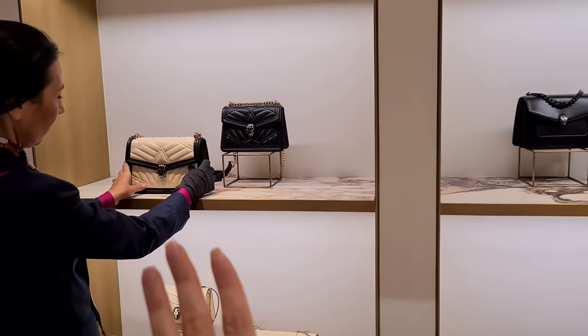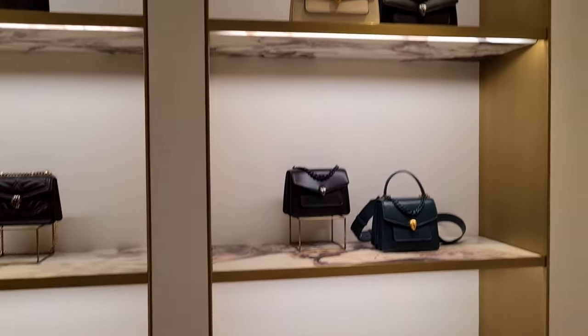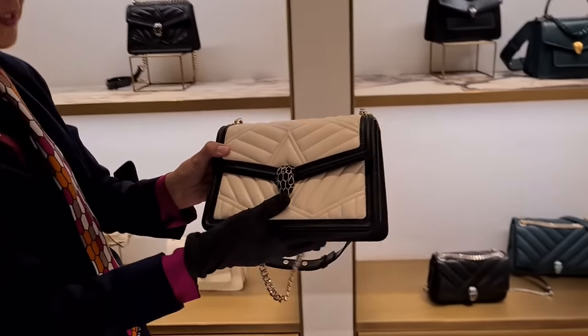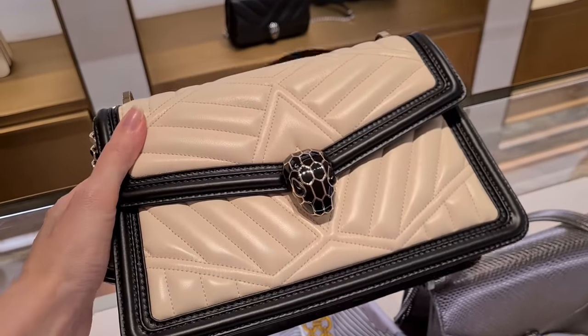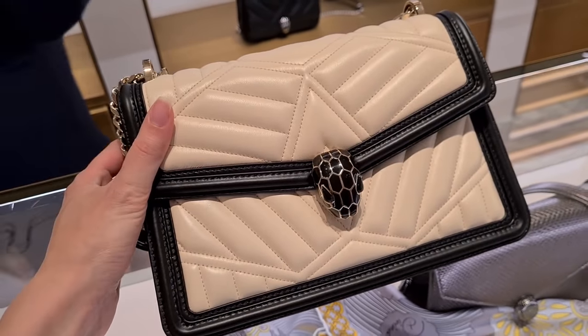This is the old cabochon. Yes. And then of course we have the Serpenti cabochon, which is the one I got. Yeah. This is beautiful. I love the contrast. Yes. It is absolutely gorgeous.